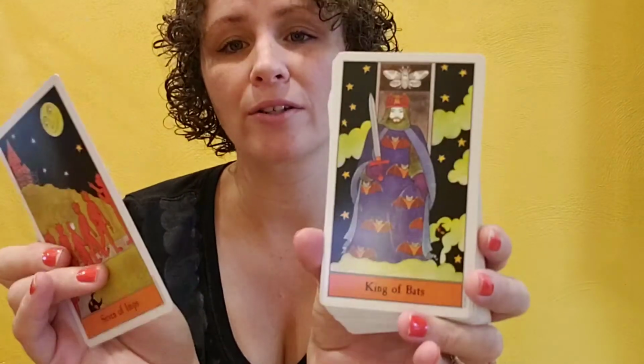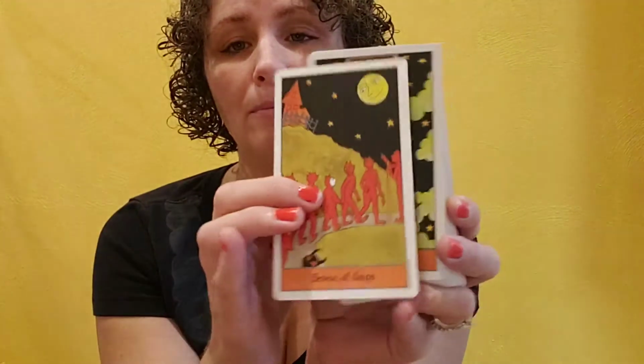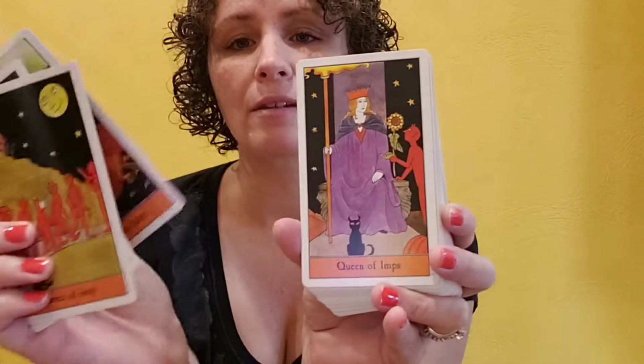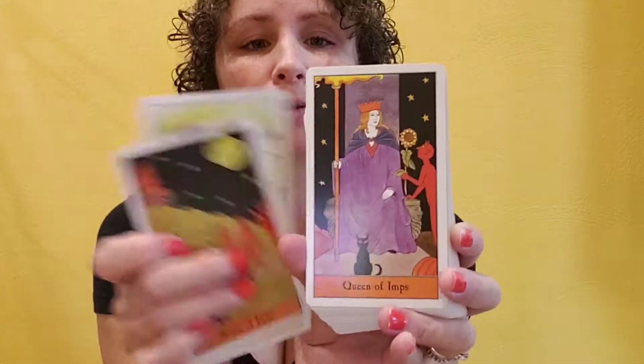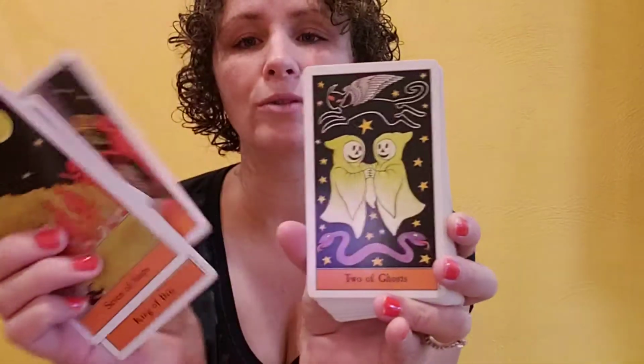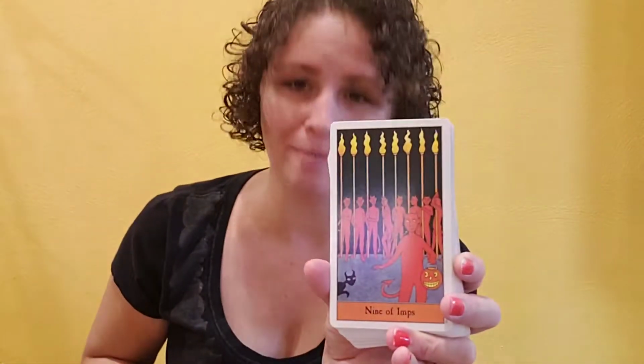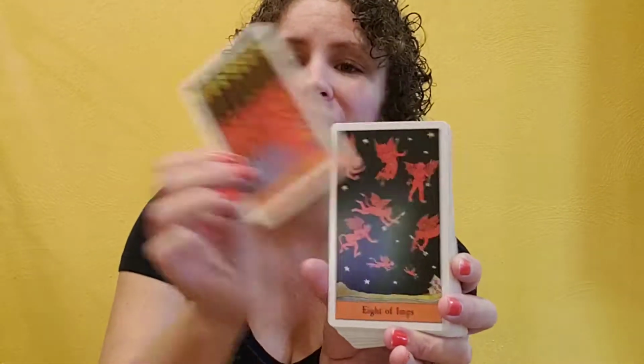The next one is my Halloween Tarot. I do have this in a mini tin version, but I wanted to go ahead and get the large version instead. Also, I love Halloween. Anybody who knows me knows that Halloween for me, it's not a holiday, it's a way of life. And there are actually some decorations and things that I don't take down, I leave up year round.